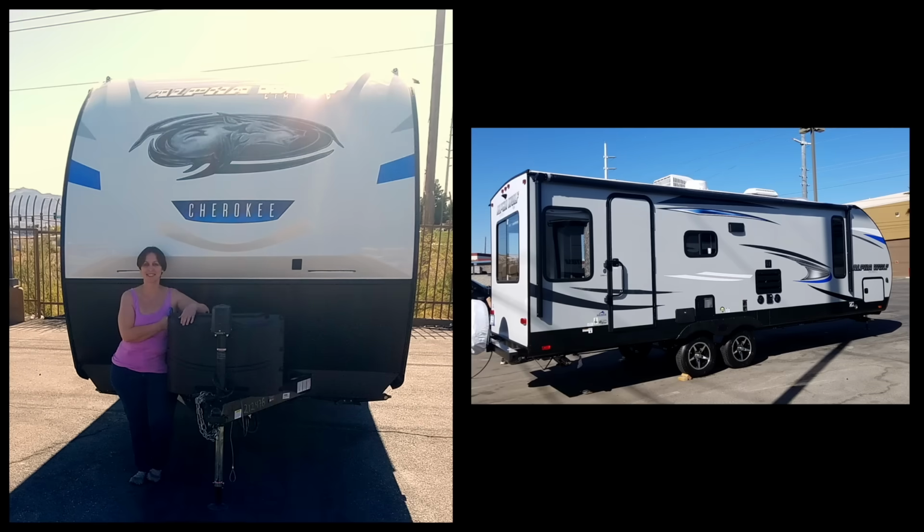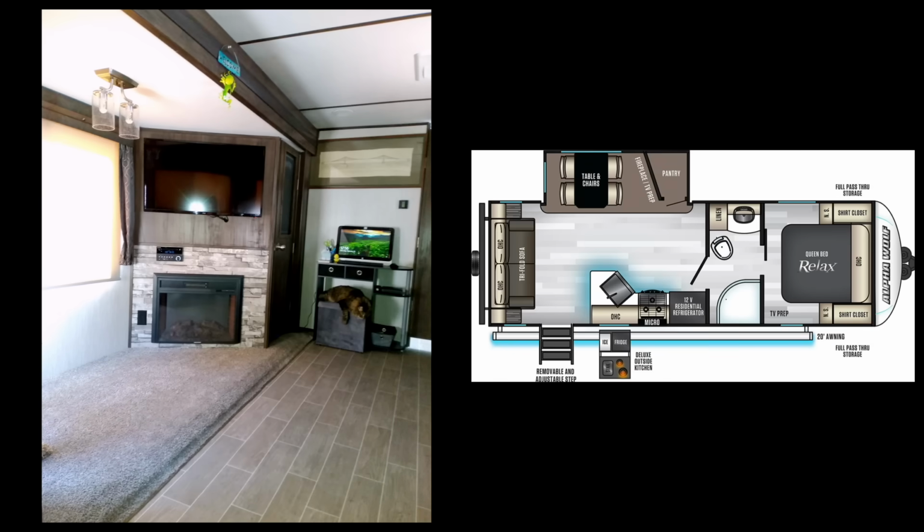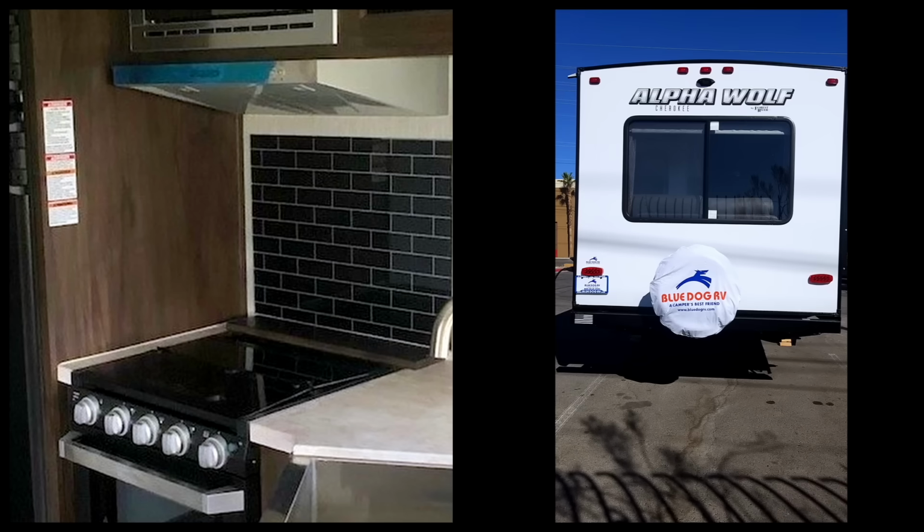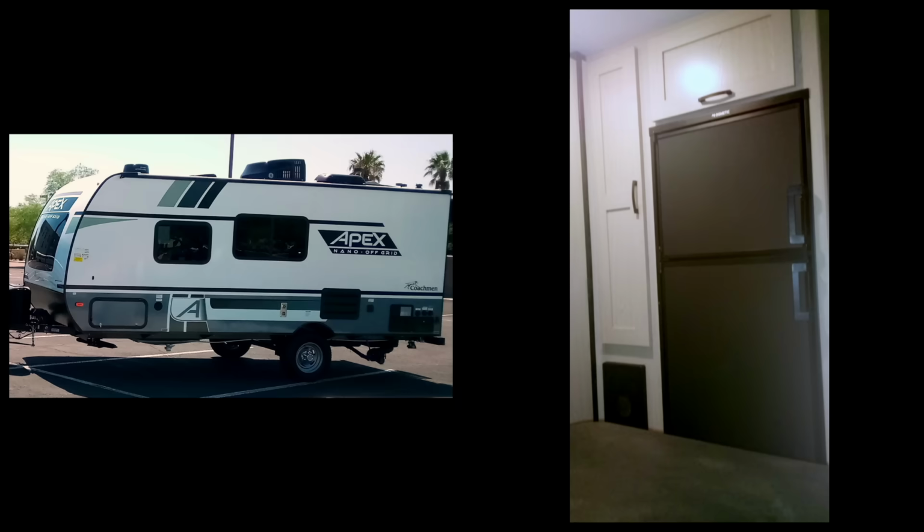My first RV, I got a 30-foot travel trailer. It was an Alpha Wolf that I owned, and it had one slide out with the dinette and the fireplace and TV and separate bedroom area and bathroom area. And then for me, after a year and a half in that, I was like, this is just too much space for me. So I traded that in and purchased a 21.5-foot travel trailer. The inside was only 18 feet, and this house is 16 feet, so it's only 2 feet difference. I lived in that for a year.